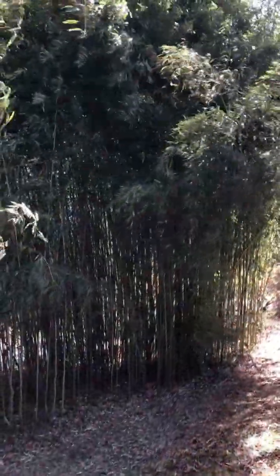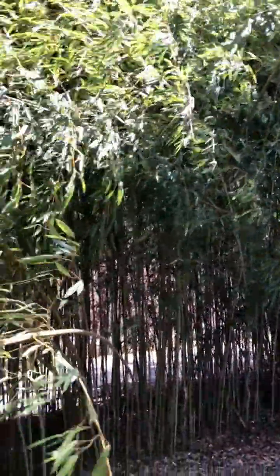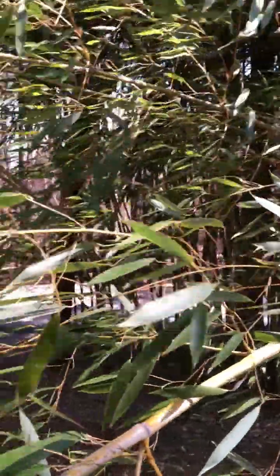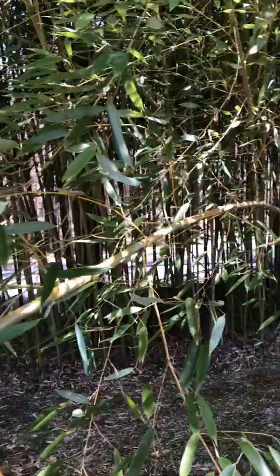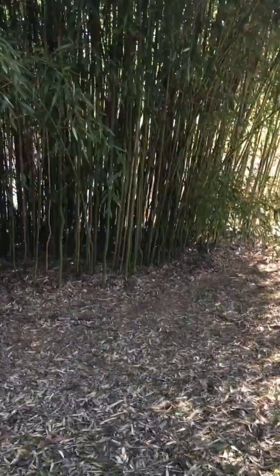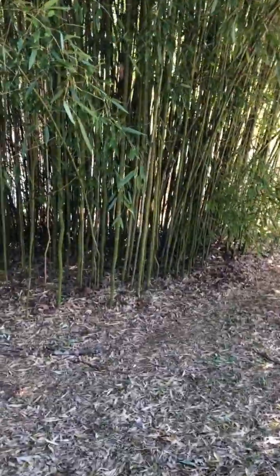Okay guys, we're in the bamboo area. Very excited. We're about to see what we find. The branches are all over the camera though. This is gonna be really cool. Oh my gosh, wow, the branches everywhere. Okay. The wind is blowing.